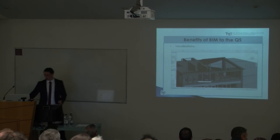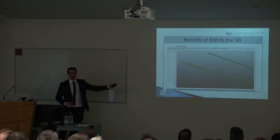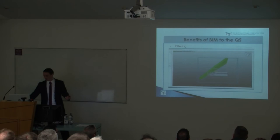As a quantity surveyor, I want to know what it is, where it is, and how much of it there is. Quickly with a model, I can isolate them, count them straight away, then zoom in and get the exact detail of it and the lengths, again without printing any drawings.